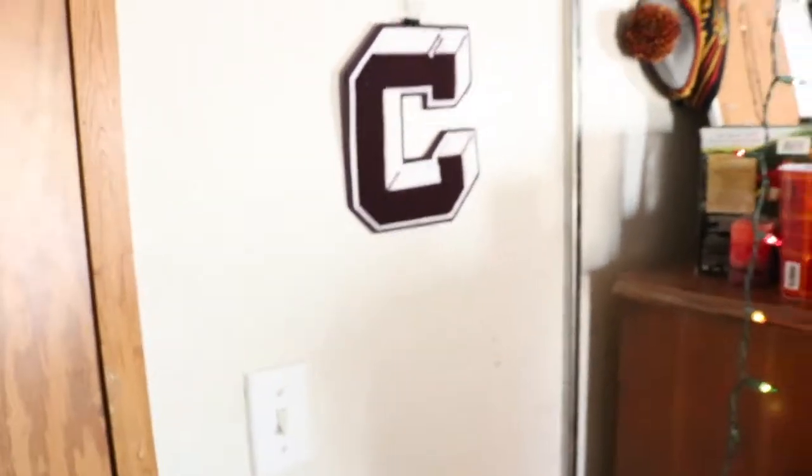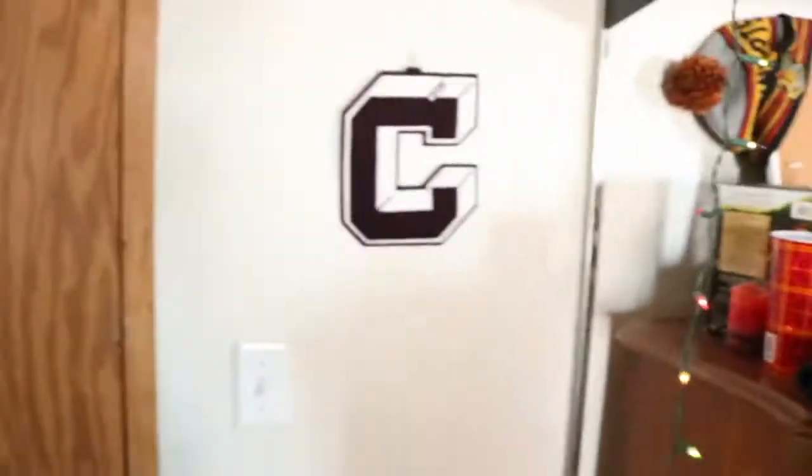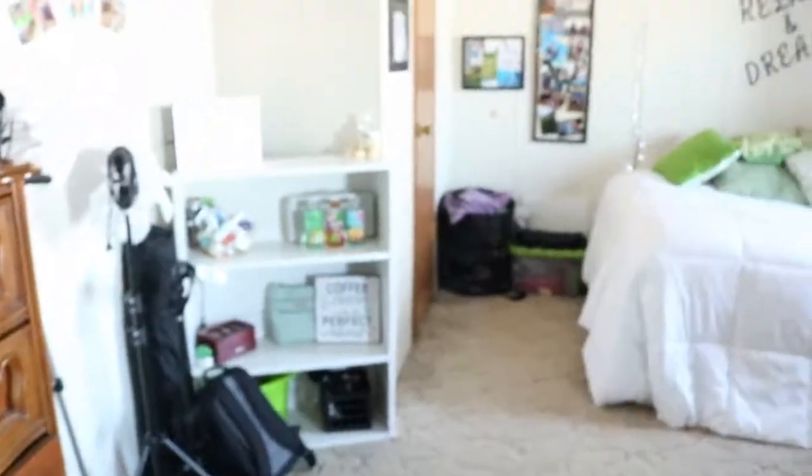So yeah, I'll give you guys another overview of my room. Starting here, varsity letter, varsity shelf, Harry Potter shelf, and then film and stuff shelf, all that stuff.